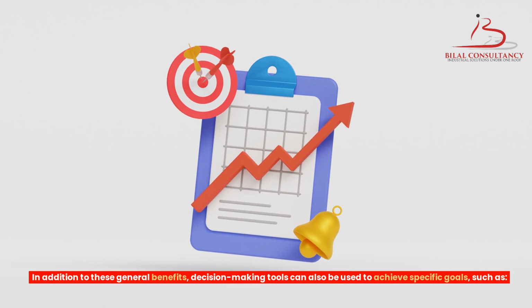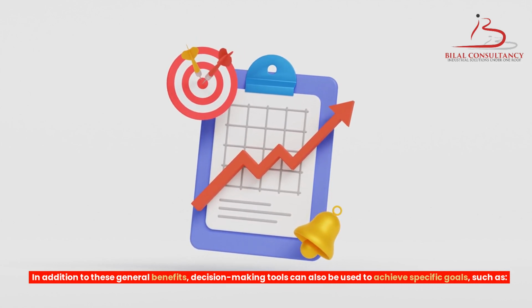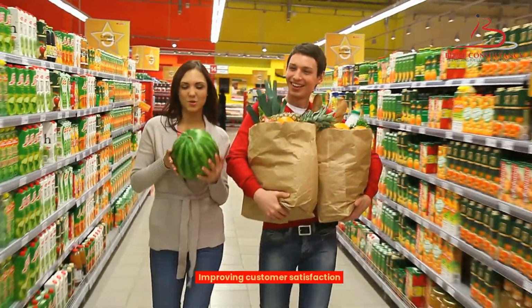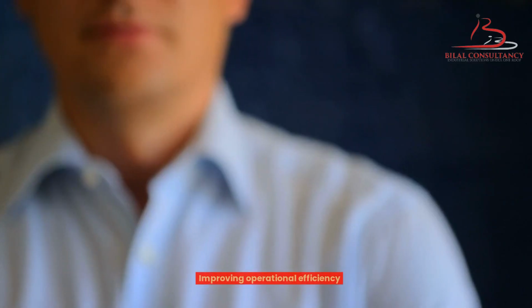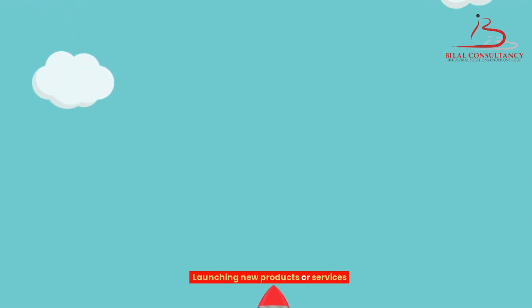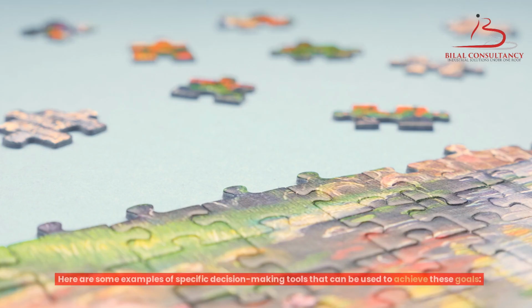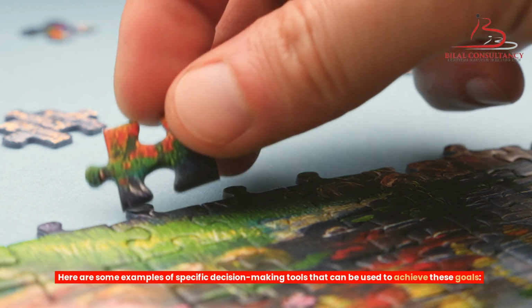In addition to these general benefits, decision-making tools can also be used to achieve specific goals, such as improving customer satisfaction, increasing sales, reducing costs, improving operational efficiency, launching new products or services, entering new markets, managing risk. Here are some examples of specific decision-making tools that can be used to achieve these goals.